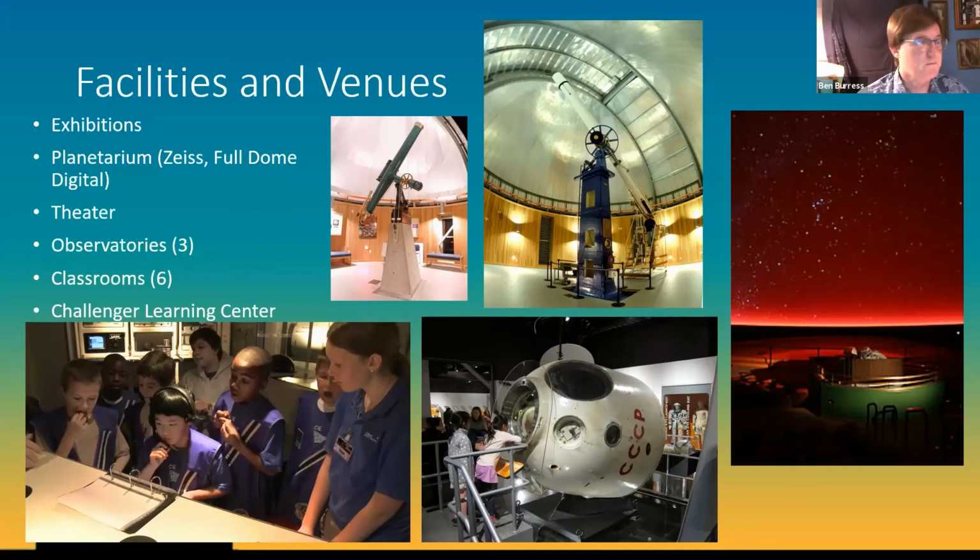We have 6 classrooms, and we have a Challenger Learning Center. The lower left picture you're looking at there shows some kids in our spacecraft simulator. The Challenger Learning Center is a simulation of a mission control and a spacecraft, and groups get together and through teamwork solve space missions like a trip to Mars or investigating a comet. There are assignments for each participant and task cards and problems and plot complications, like carbon dioxide levels are on the rise, what do you do? So the teams have to figure out things like that.